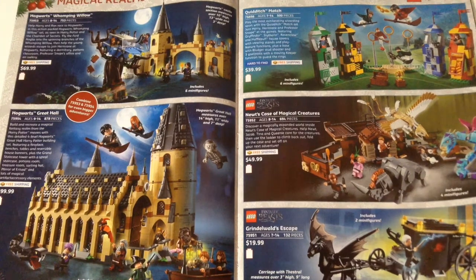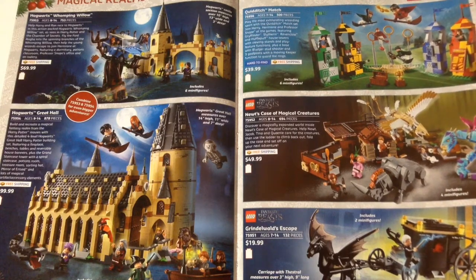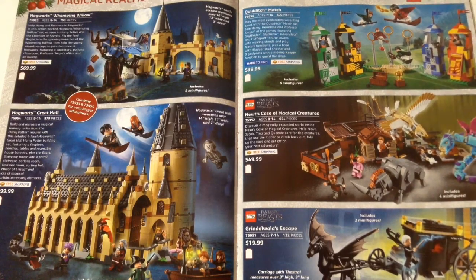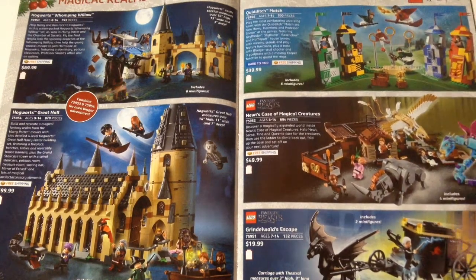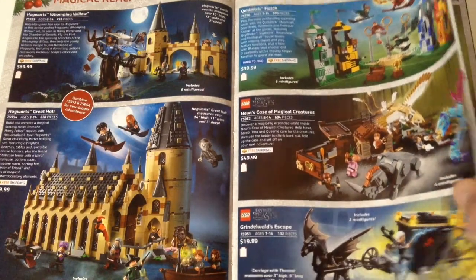I really like the Fantastic Beasts sets. Maybe I'll start picking those up, but I'm going to $50, almost 700 pieces. I mean, you can't complain about the prices at all on Harry Potter. So these two are definitely on my want list, but they're not high on my want list.